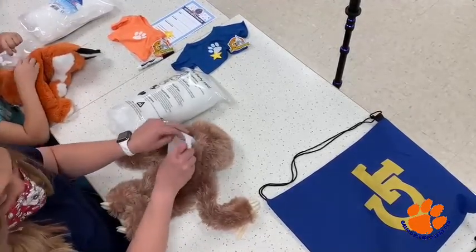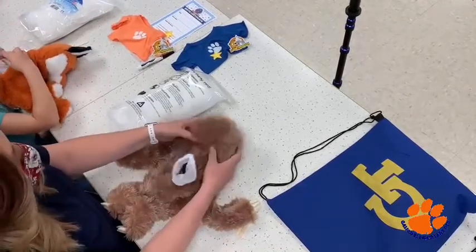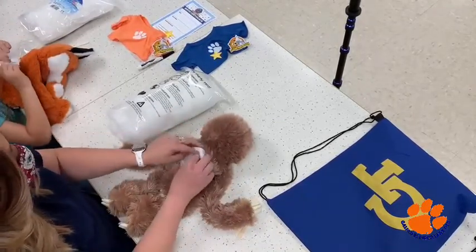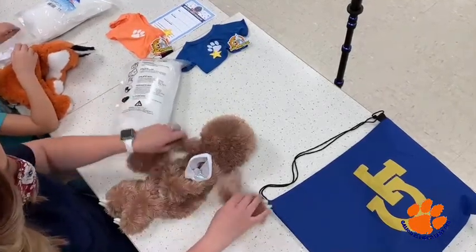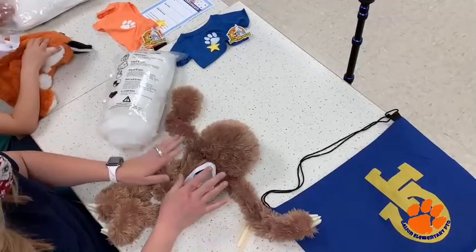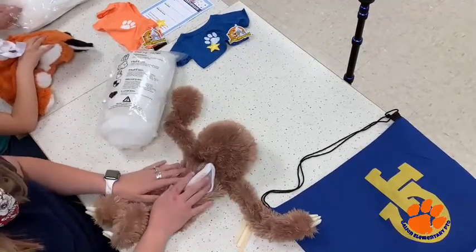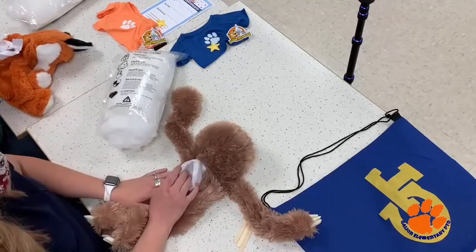All right, so does everybody have their animal ready to go? Okay, so what we are going to do to start is you're just gonna grab just a little bit, okay? And let's start with the top half of our animal, okay? So we have sloths, we have monkeys, we have foxes, we have unicorns. I think I covered them all.